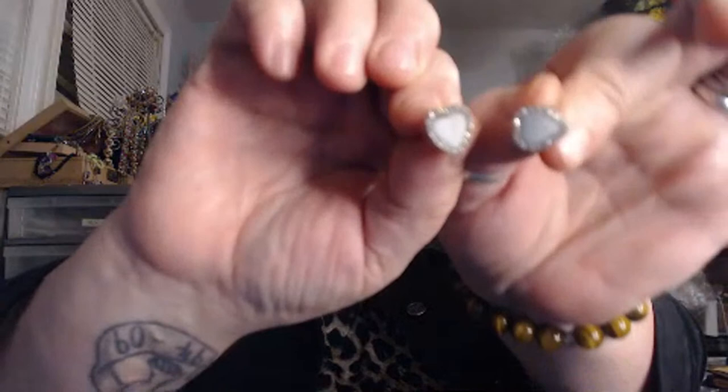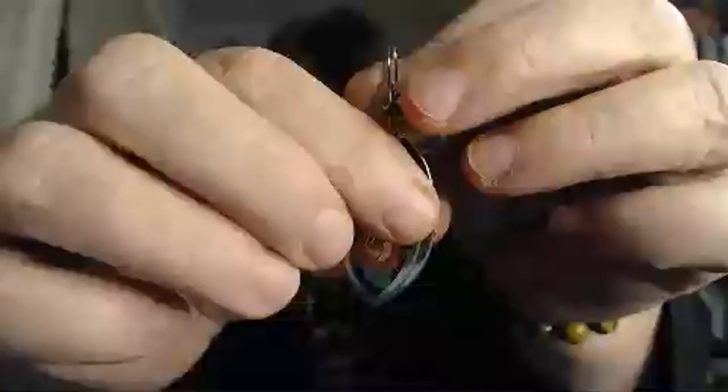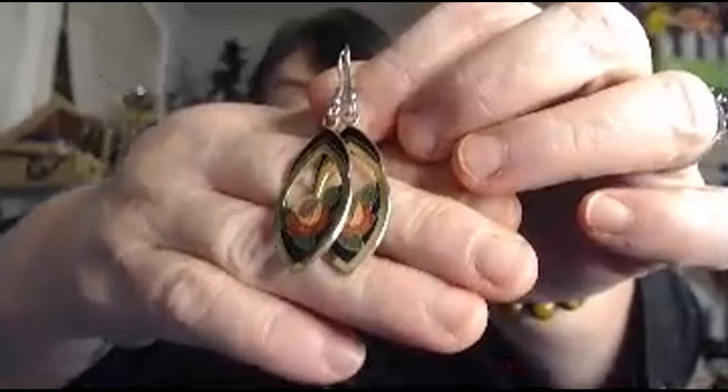We have these cute little white hearts surrounded by rhinestones. Pierced. That's 5. We have a pair of enamel that looks like Damascene. Is it Damascene? It may not be Damascene. They're enamel. Come on, Cindy. Be still. There you go. No, not Damascene. That's not the word. There are 10 pairs of earrings in here, and we're starting the bidding at $10.